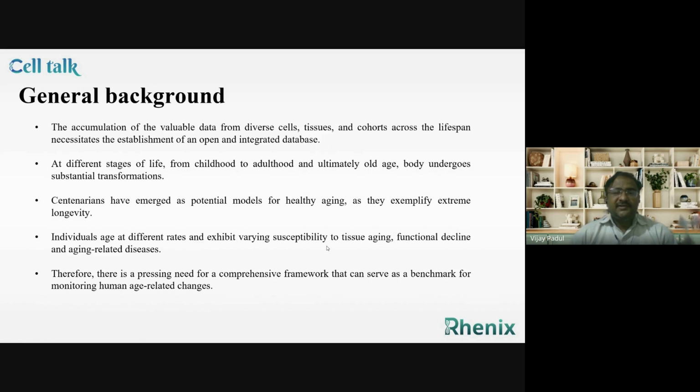Particularly centenarians, the people who achieve 100 years of age, have emerged as potential models for the study of healthy aging. Because they have reached that age, it exemplifies that they have all the things essential to ensure healthy longevity. Therefore, such studies are also important to record and to make accessible for future scientists.